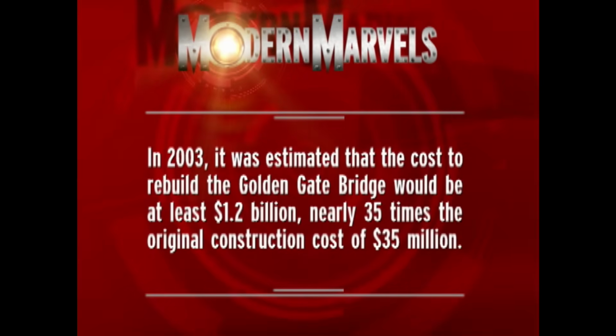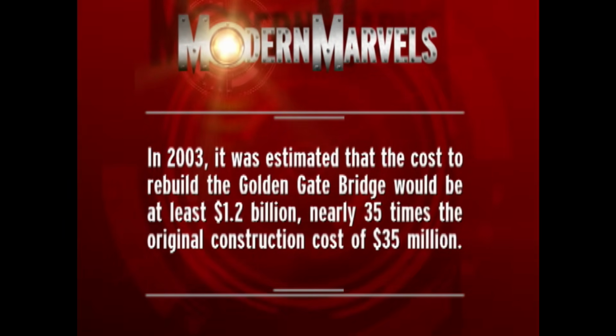In 2003, it was estimated that the cost to rebuild the Golden Gate Bridge would be at least $1.2 billion, nearly 35 times the original construction cost of $35 million. The Golden Gate Bridge will return on Modern Marvels.